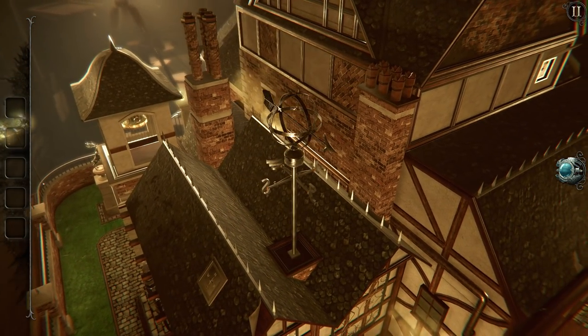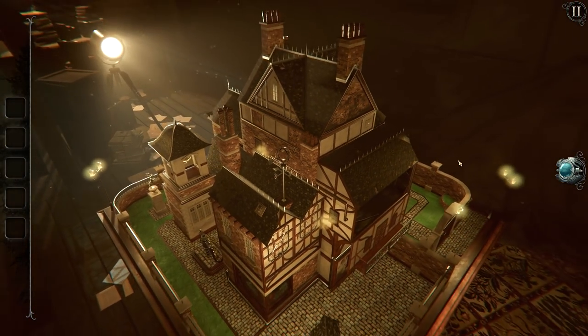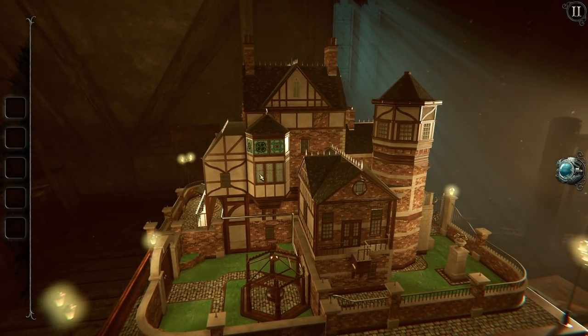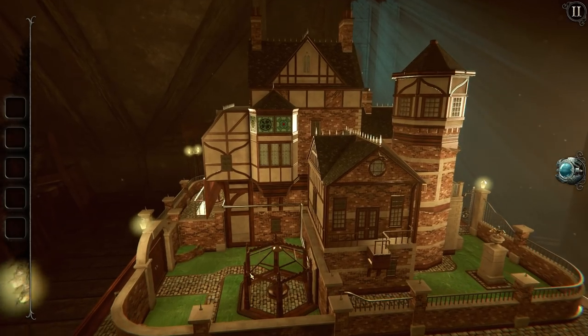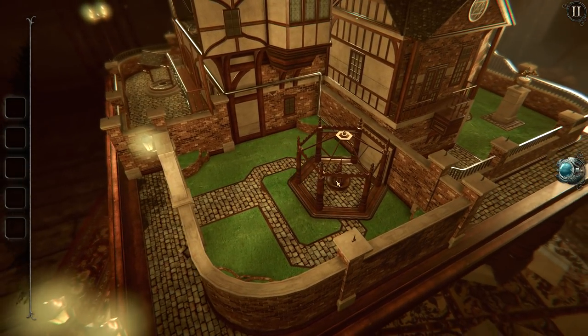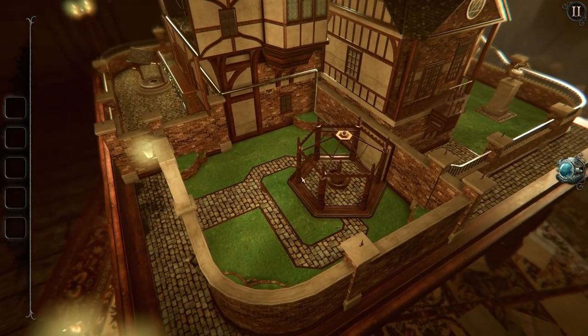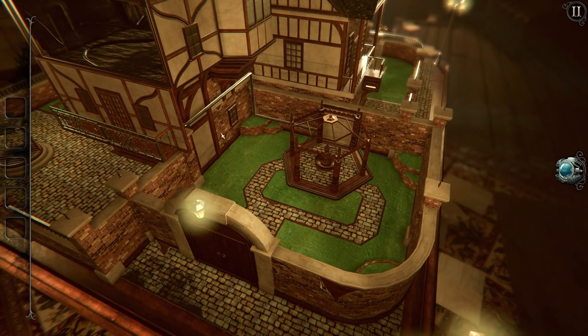Alright, so, next up, let's go north. So it's going to be on the northern face of the house somewhere? On this side that we really haven't looked at yet. Alright. What have we got here? Let's just have a look. So there's a little sort of conservatory area. But the structure looks incomplete. Okay, nice little garden. Maybe something missing in the corner. No, okay.